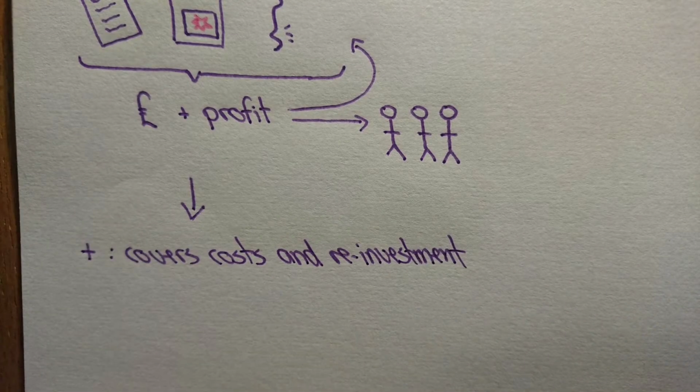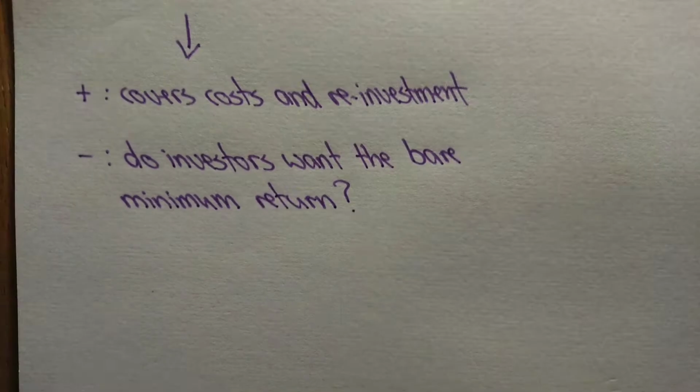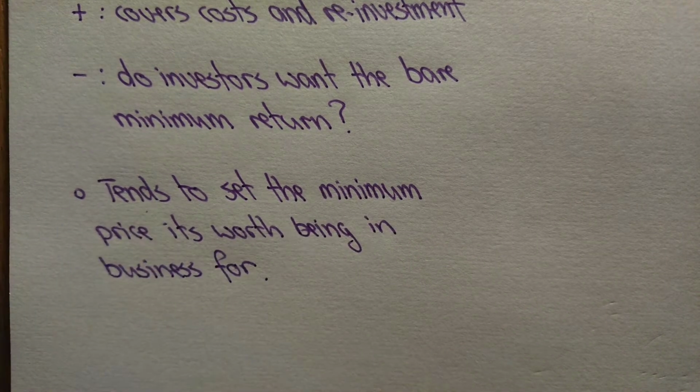The benefit of this is that it obviously covers costs, but the downside is that the investors won't want the bare minimum return. For this reason, cost-based pricing tends to set the minimum prices worth being in business for.